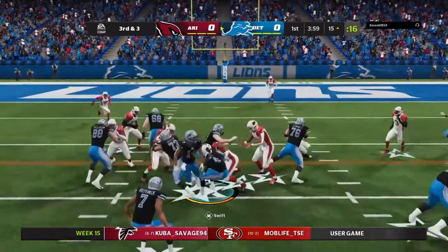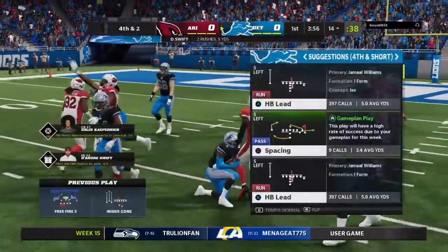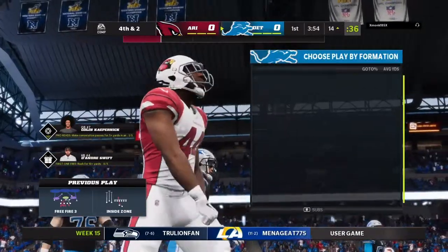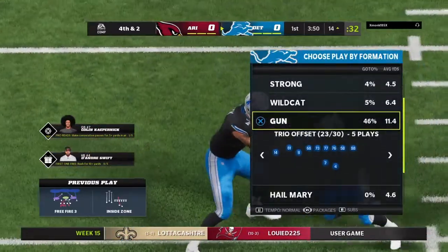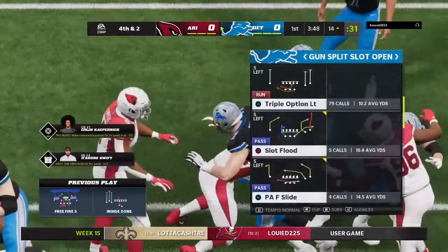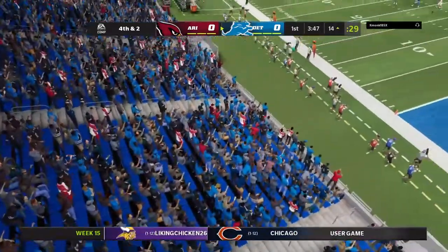They'll try and run here with Swift. And this effort won't be enough as they rally up to stop him a couple of yards short. Just a 1-yard pickup there, and it'll be 4th down. Now, that was a big-time play by the defense. They as well knew where the first down line was, and they didn't let them get anywhere near it.